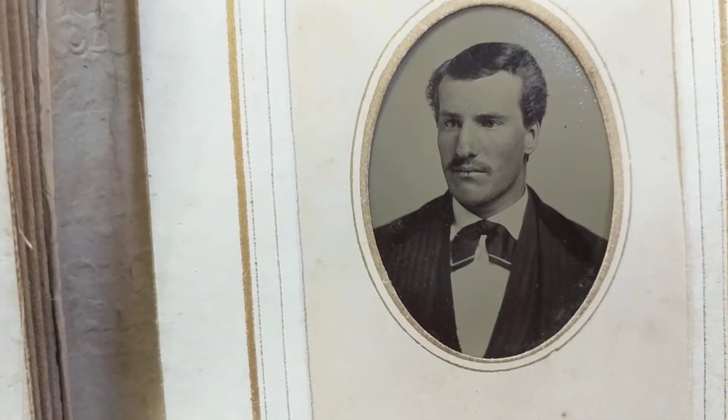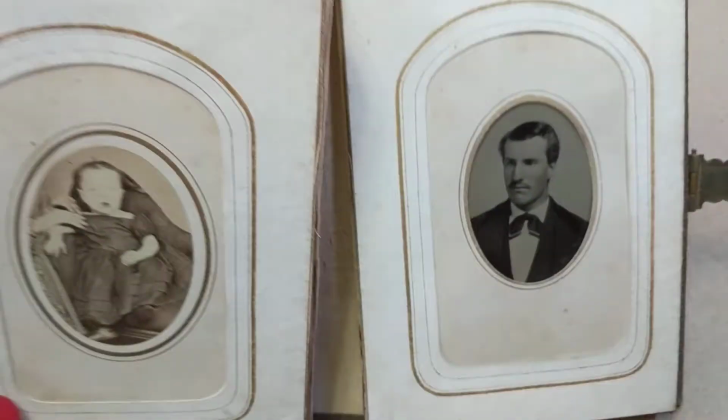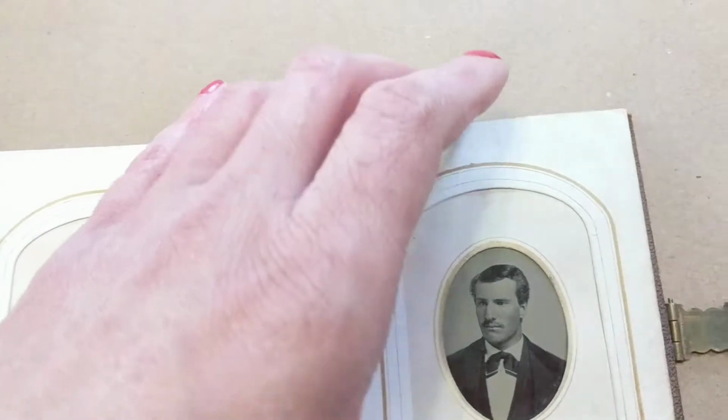Now we have another tintype. This one looks like the late 1860s. So we have some cool pictures. Bear with me. And this album was meant to be a travel album, so it didn't hold that many photos, unfortunately.